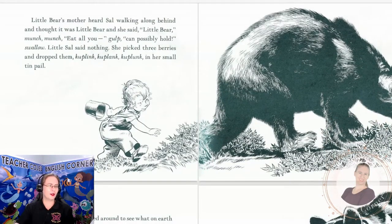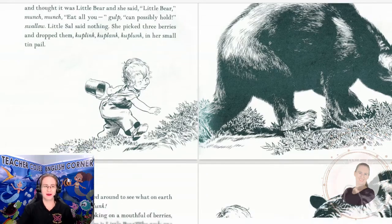Little Bear's mother heard Sal walking along behind and thought it was Little Bear. And she said, "Little Bear, munch, munch, eat all you can possibly hold." Swallow. Little Sal said nothing. She picked up 3 berries and dropped them, kaplink, kaplank, kaplunk, in her small tin pail.